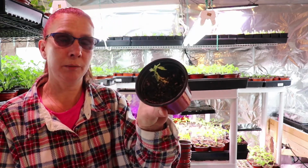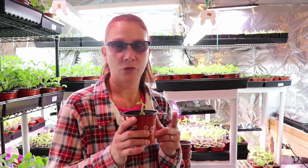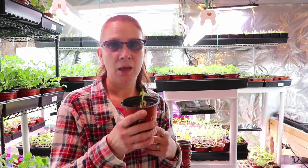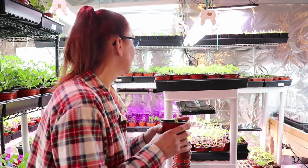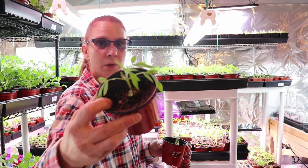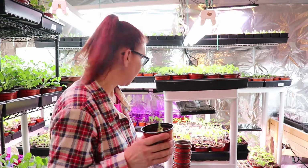As you see, they're really puny looking, but trying. We took them straight from the germination table and transplanted them. They barely had any root growth going on, so they had major transplant shock, and then I overwatered them. So I did have a loss of a few. Some of them are doing really good. That guy looks really good. Some of them are struggling, so hopefully they're gonna pull out of it.